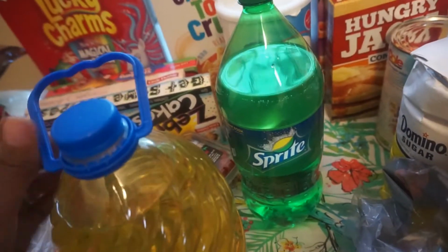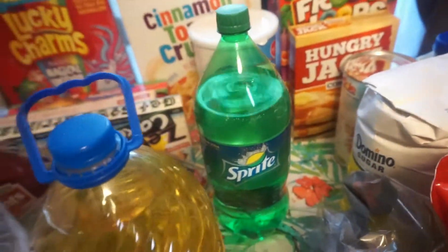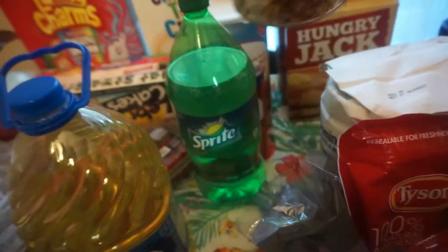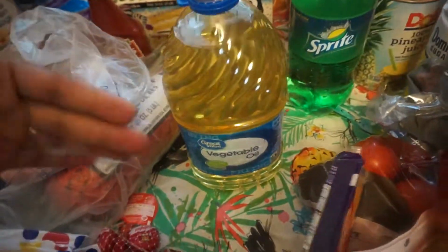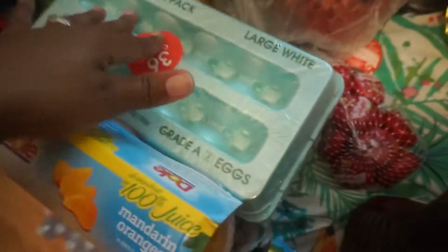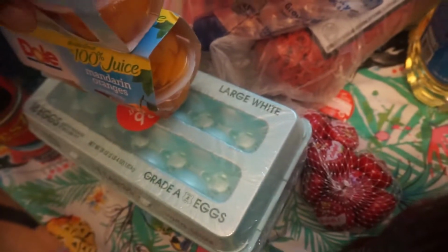Can't remember if it's gonna be kid-friendly or not, because I'm gonna do some non-kid-friendly drinks too, or popsicles. Pineapple juice is for a drink as well. So some oil, that's gonna be for baking and frying. So I just went ahead and got a big old thing of it. Got some Wonder Bread and my 2 things of eggs. Also oranges for snacks. Got 3 things of that.